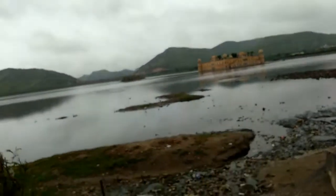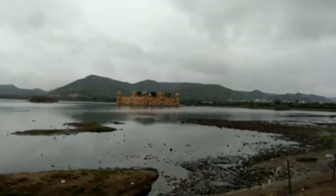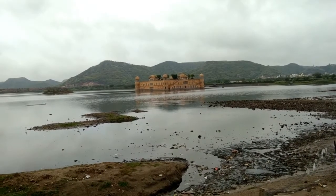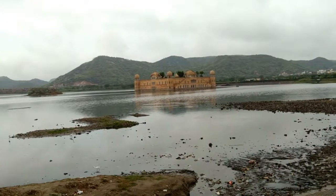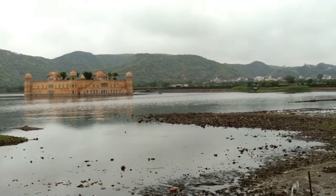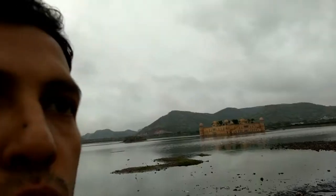It's beautiful. I think it would have been better with the sunlight, or with some sun, but it looks like a cloudy day, so we'll take what we have. So next up we are heading over to Jaipur Fort, which is not too far from here.